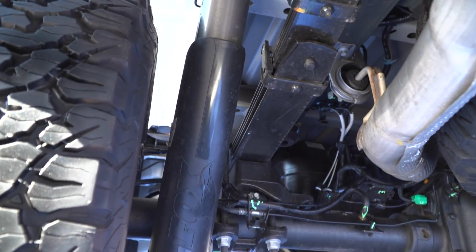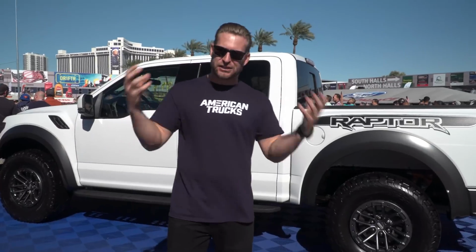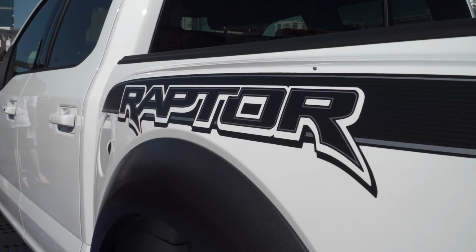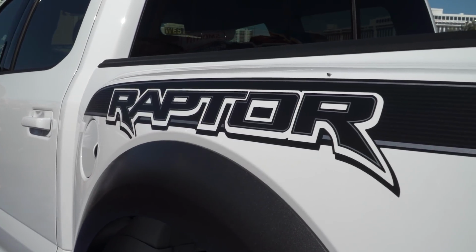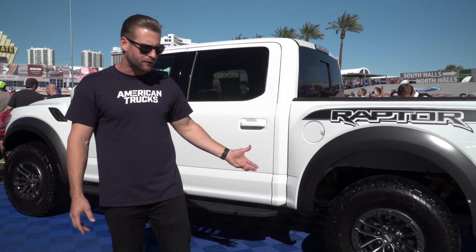Basically, adaptive suspension is what they've included on this. So if you jump this thing like you should, those Fox shocks go full stiff and absorb that landing for you nice and smooth. The graphics are a little bit different here with the Raptor on the bedside. These are the new beadlock capable wheels, and of course those KO2s are back for 2019.